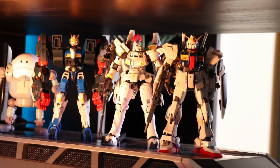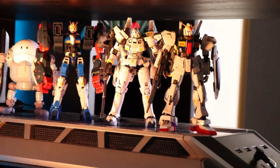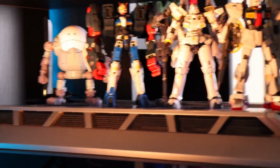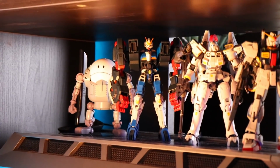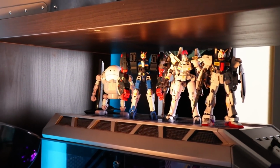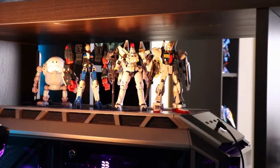Beside it then is the Tallgeese. That's not really there for any particular reason, it just kind of wound up there. I do love it, but not as much as the rest. There is Gundam Dantalion, something I've always meant to customize into a Mecha Gaikotsu custom, but like with the Warhammer and all that stuff, I just don't make enough time to customize things, do all that sort of stuff, spend all my time building and reviewing.